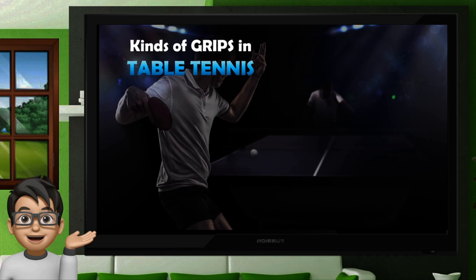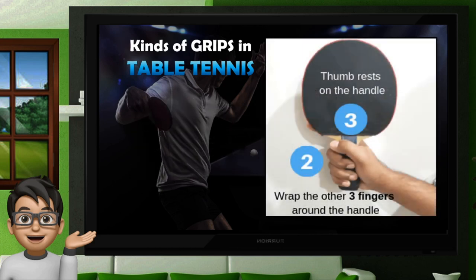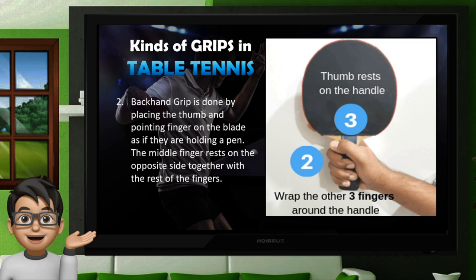Like badminton, table tennis also has 2 kinds of grips, the forehand grip and the backhand grip. Forehand grip is done by placing the thumb and pointing fingers on opposite sides of the blade at the top of the handle. The rest of the fingers are wrapped around the handle. Next is backhand grip. Backhand grip is done by placing the thumb and pointing fingers on the table as if they are holding a pen. The middle finger rests on the opposite side together with the rest of the fingers.